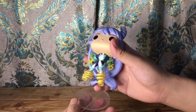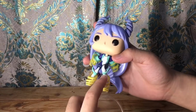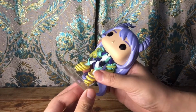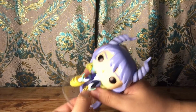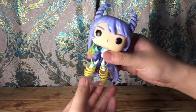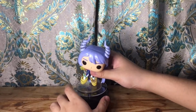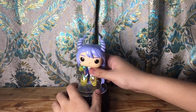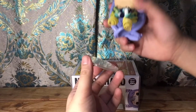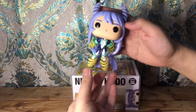Then ito, lagay naman natin siya sa base niya para makita natin. Medyo nakakatakot lang kasi di ba nga manipis yung feet niya, yung leg part niya. Dahan-dahan lang sa paglagay nung peg. Ayan. Medyo nakakatakot siya kasi mabigat. Wait nga lang, huwag na pala to. Sa kasamaang palad, hindi ko siya mapatayo ng maayos kasi sobrang bigat talaga niya.